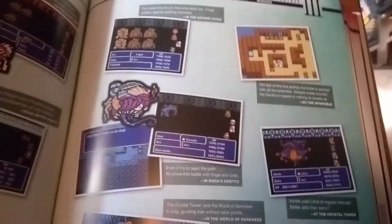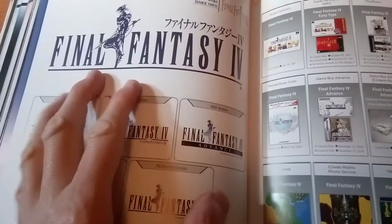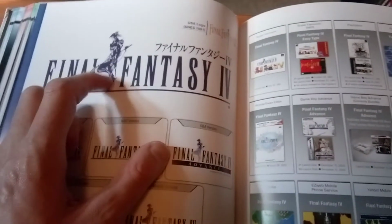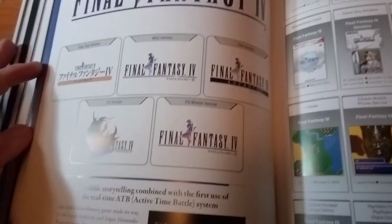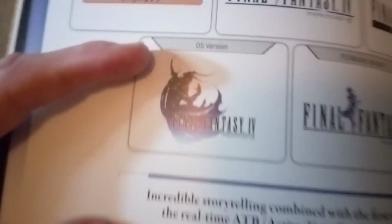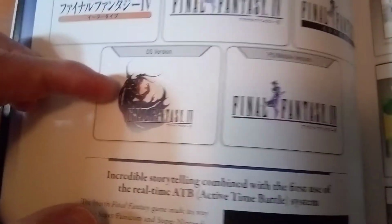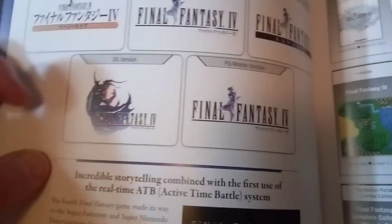Whenever I get a chance, I'm definitely going to just sit and read it carefully. Now, Final Fantasy IV, my favorite. I guess I just love the story in this one. I love the characters. That's Kain, he's a Dragoon Knight. I think this one, yeah, see, this is the DS. I never played the DS version. I heard it was hard. I might play this one if I get my hands on it.